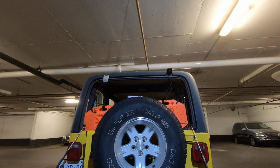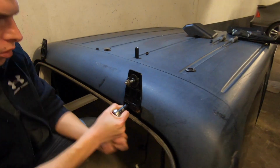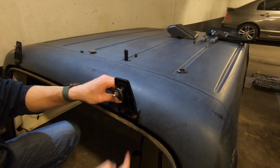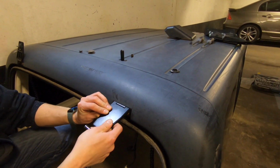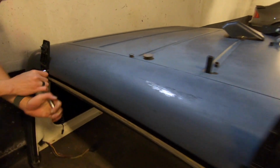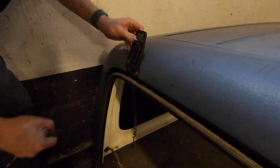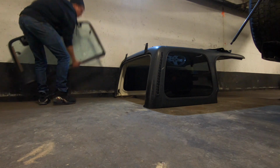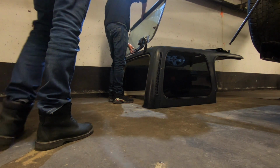So now, put it down on the rubber side. Now I'm gonna give these a little bit of a loosening, just so that it can line up properly. And once it has the glass in it, and the glass is nice and tight, then we can tighten these in. Okay, so I'm gonna need you to hold this thing up.